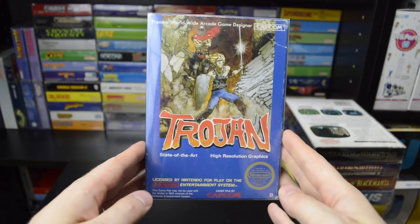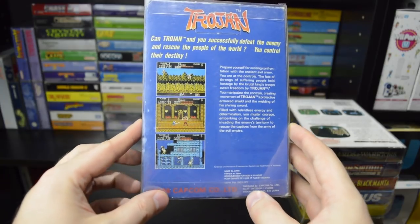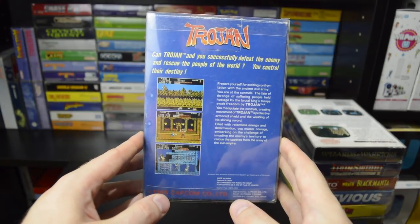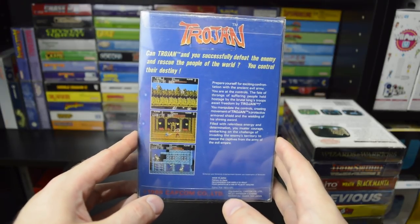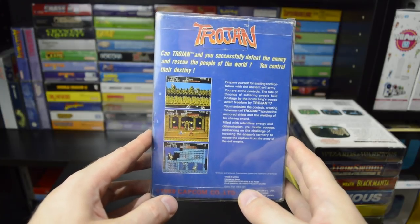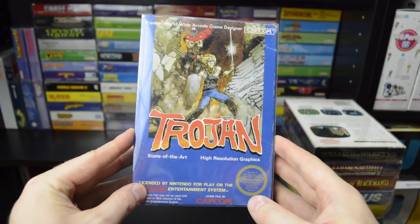Trojan from Capcom. I guess Capcom was fed up doing all of those really bright and cute Disney graphics, and I guess you could also say that Mega Man had some bright and cute graphics as well, but this is some more realistic graphics from Capcom.